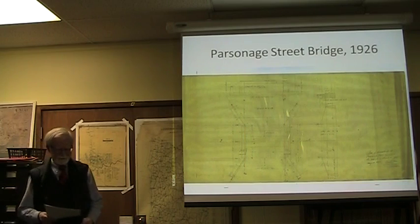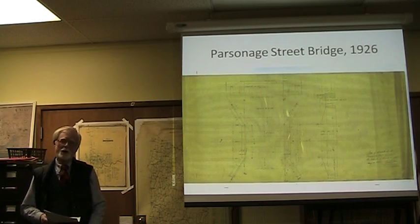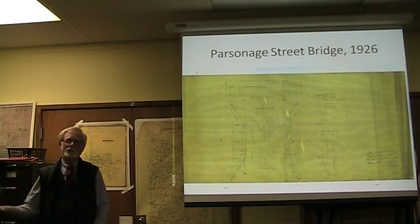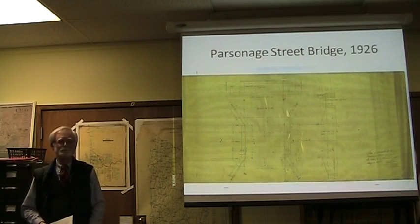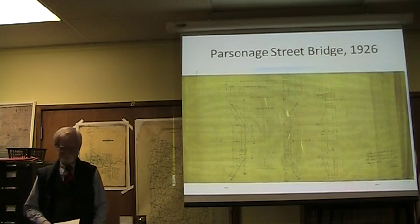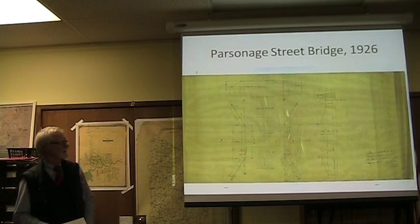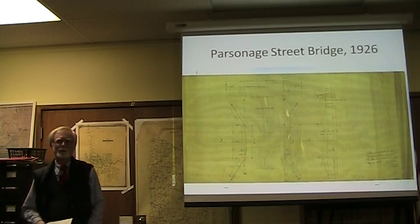The cost of this bridge in 1926, all costs, engineering, concrete, steel, removing the dirt, putting it back, was $525. Now granted, the value of the dollar is different than what it was then, but I think the village was getting a bargain.